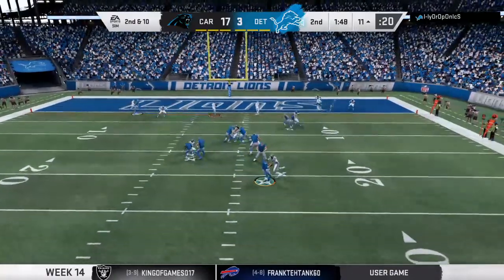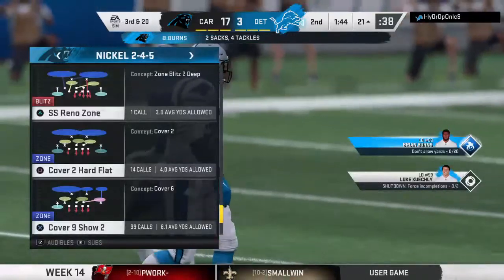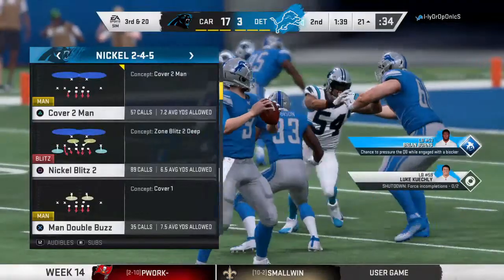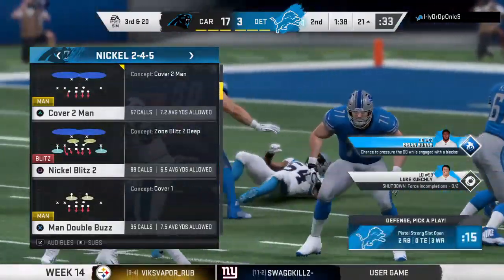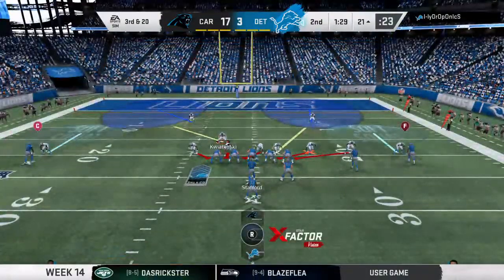On 2nd and 10, Stafford. Nowhere to escape, and he goes down. Brian Burns. What a season he continues to have. His 15th sack of the campaign. After the sack, Stafford and the Lions come up on a 3rd and long situation.